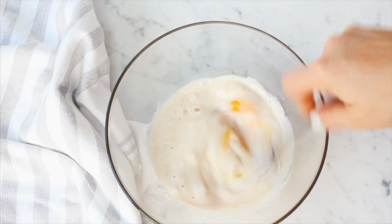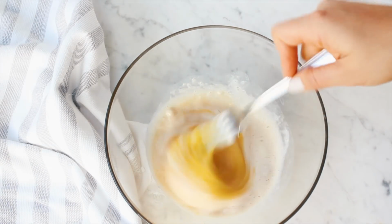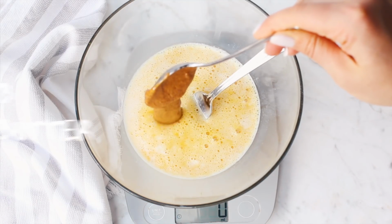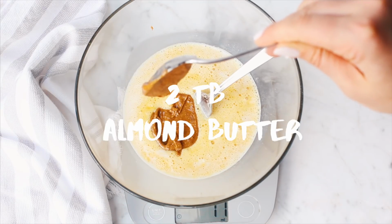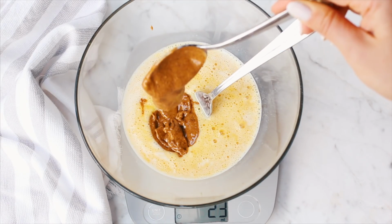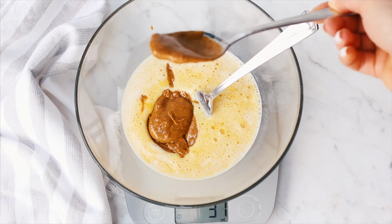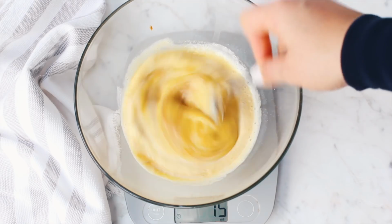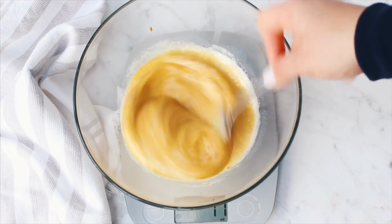And once you are finished mixing that completely, we are going to be adding 2 tablespoons of nut butter. I think the almond butter plays with the caramel flavors really well, and it doesn't overpower it. If you use peanut butter, chances are it's going to taste like a peanut butter cookie. If you want that, be my guest. But today we're using almond. Cashew butter would be another fantastic option as well.